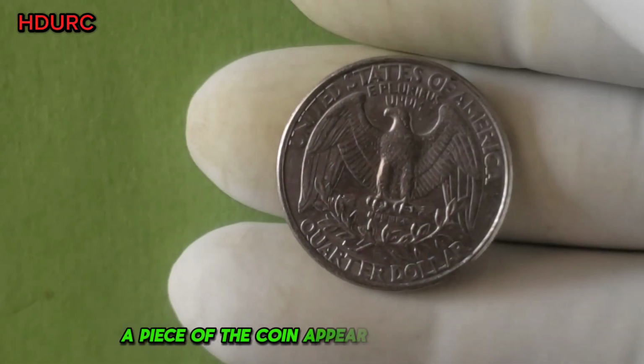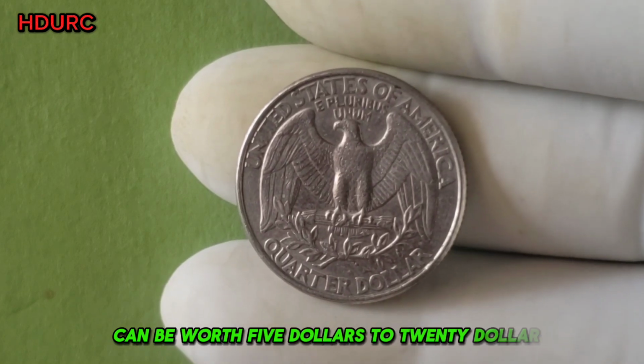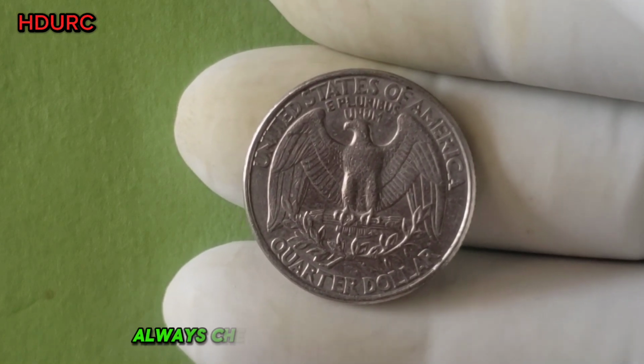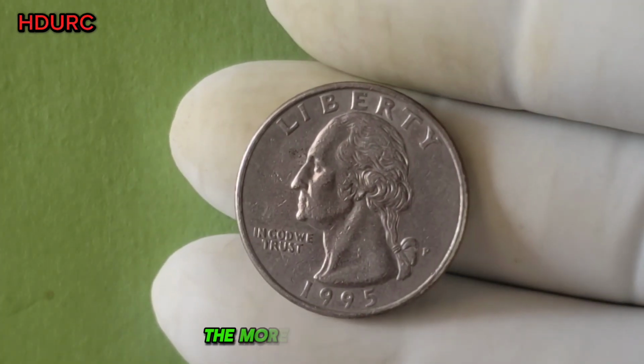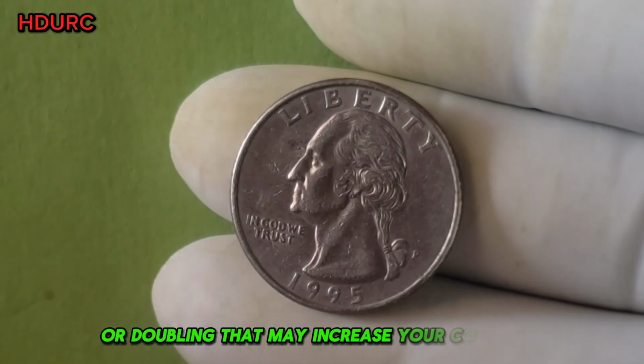A clipped planchet, where a piece of the coin appears to be clipped off due to a minting error, can be worth $5 to $20 based on the size of the clip. Always check the condition of your coin. The better preserved it is, the more it might be worth. This can help spot small errors or doubling that may increase your coin's value.